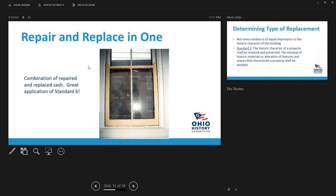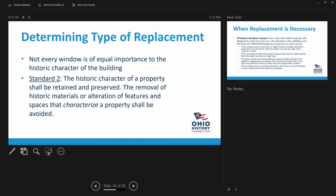So this is a great example of the application of Standard 6. They only replaced what they needed to replace. The sash that was repairable, they repaired, and they only replaced the sash that was damaged beyond reasonable repair. And by the way, they replaced it with a spot-on match. So determining the type of replacement, again, Chick is the expert.